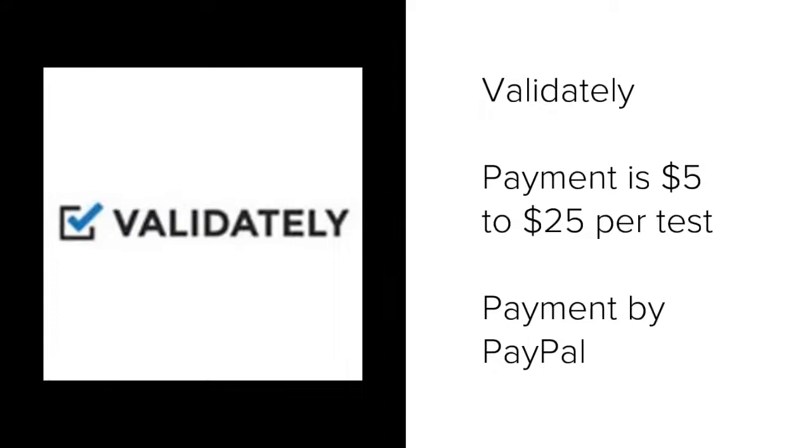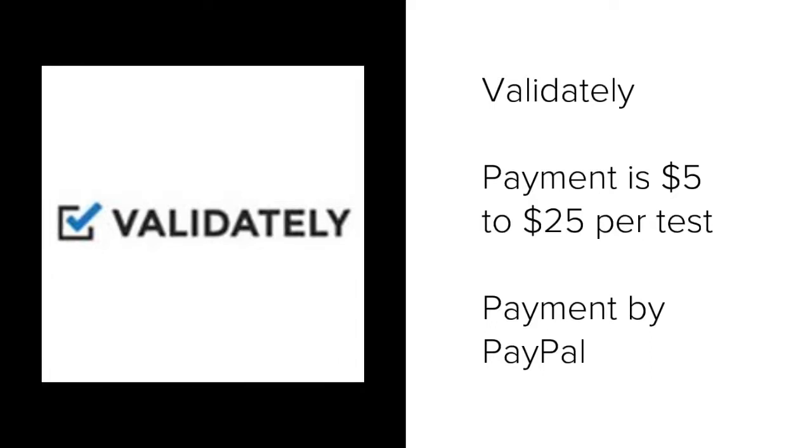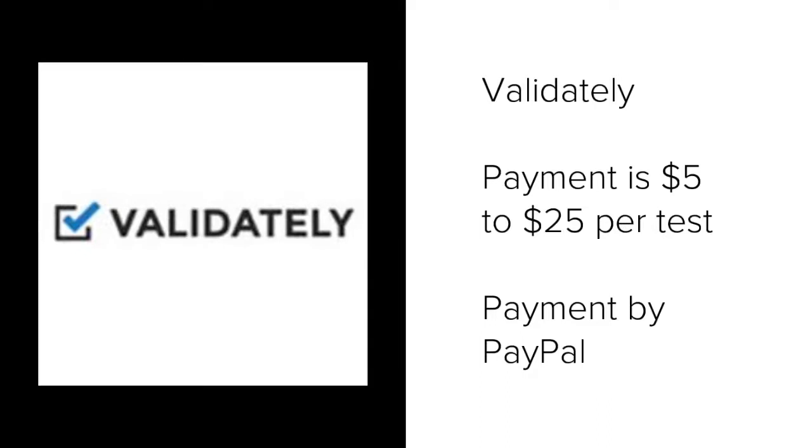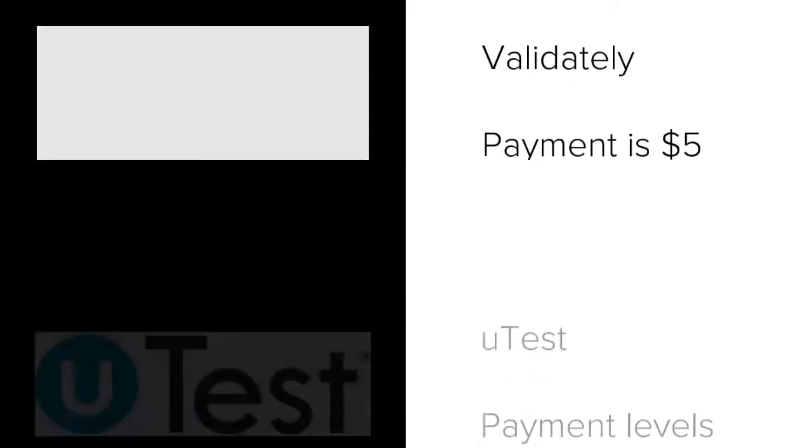Validately offers live testing, which will usually take about half an hour and pay $25. So that means you can make $50 an hour. Even the short tests usually only take 5 minutes, and you can get $5 for those. The typical test is to complete studies, which involves checking out a website or app and answering some questions based on your experience. You may have to do this in a live test mode where you do screen capture with a moderator. It's not as intimidating as it sounds.